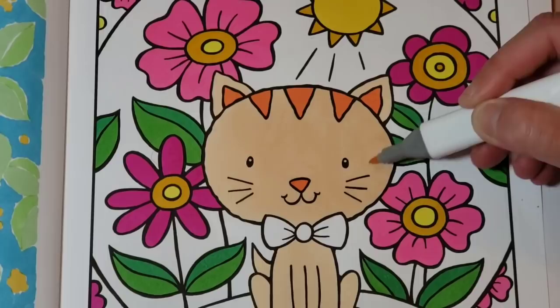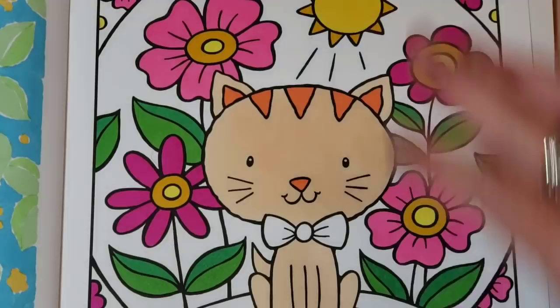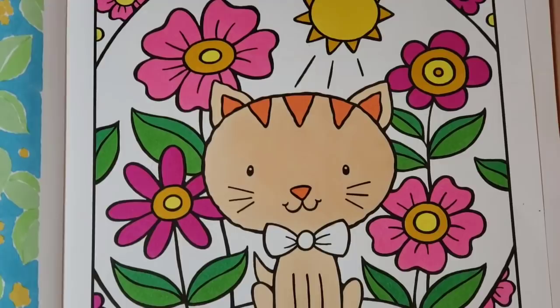And see, to me, the salmon pink has more of an orange tint to it, or, you know, a peachy tint. So I think it goes good with the orange, I think.